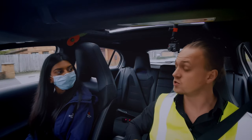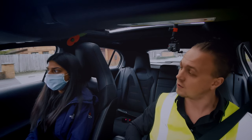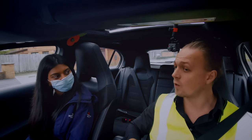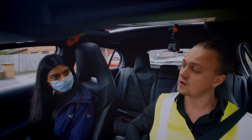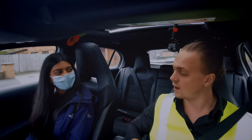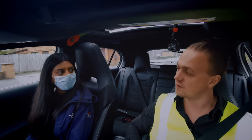So, Anisha, would you be able to tell me, where would you find the correct tyre pressure for this vehicle? In the car manufacturer's guide. Amazing. And what do we use or need to check tyre pressure? The tyre pressure gauge. Perfect answer.